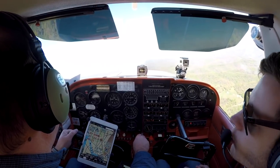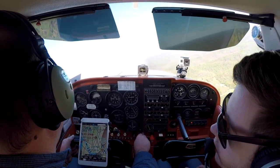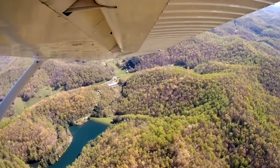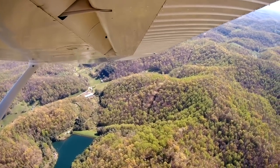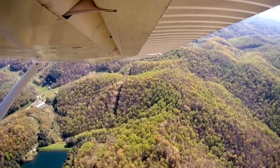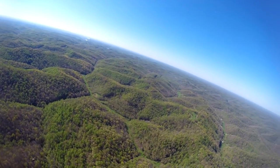Where are you at now? Our point is directly behind us. Yes, so I'm going to flip around. Try not to climb. Put that nose down. Yep, keep it kind of steep because you're coming up on them pretty quickly.